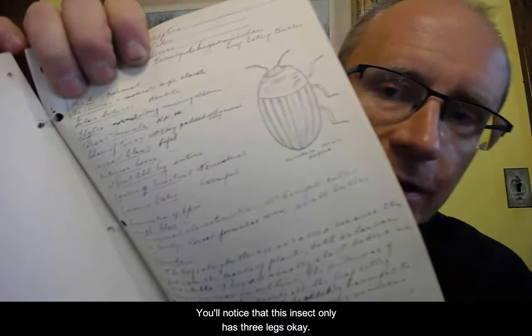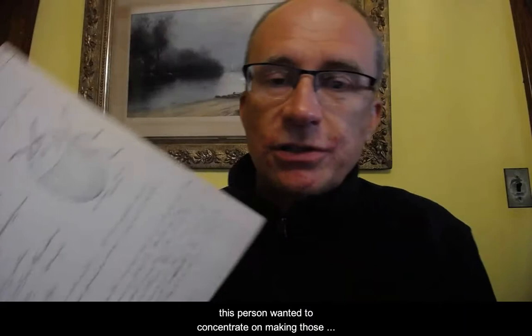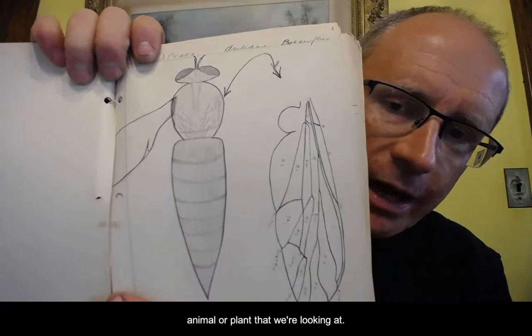Okay. You notice that this insect only has three legs. Okay. Because the other three legs are exactly the same, this person wanted to concentrate on making those three legs really detailed, because we know that the other three legs look the same. So sometimes field sketches don't always include the whole animal or plant that we're looking at. They just include the details that we're trying to emphasize.